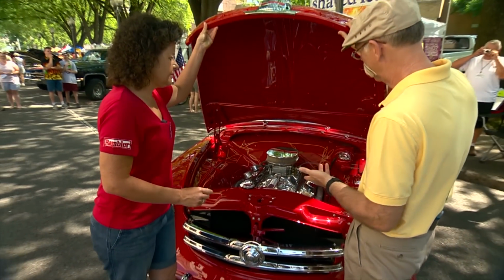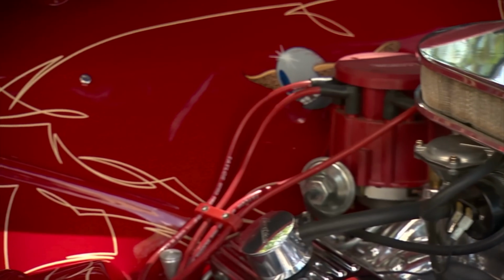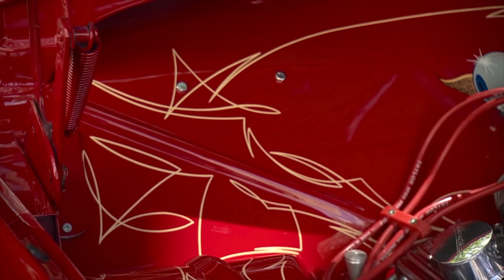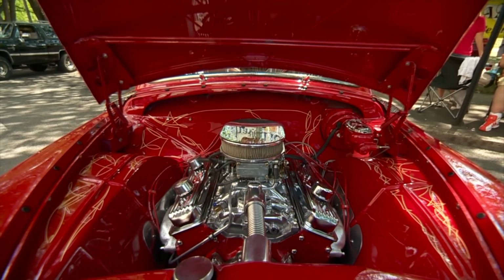Oh no, that's pretty. And that's no Nash. No, that's not original. But the pinstriping is great. I love that. And it's kind of a tight fit, isn't it?